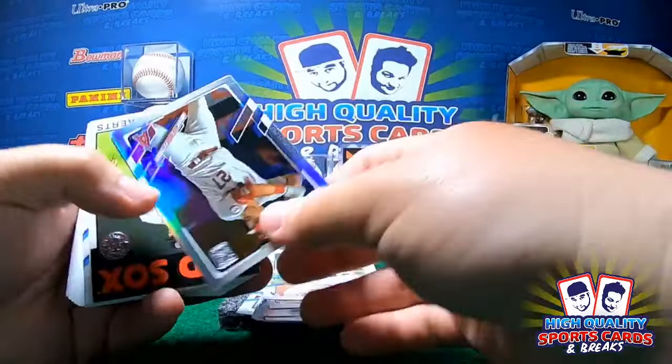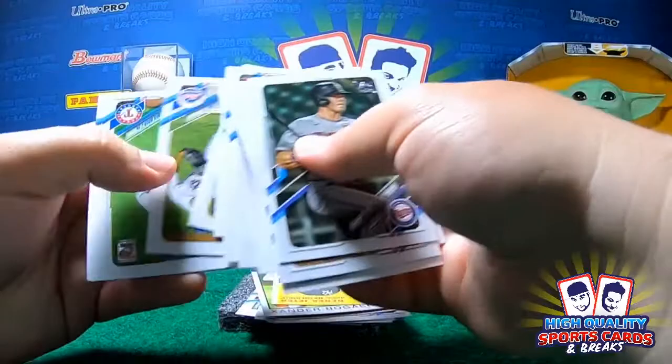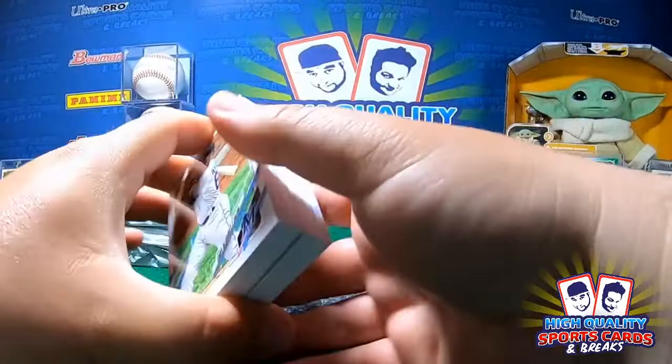And no, man, look at that. My Trout foil, sweet. Angels. And Cavett, man. Sweet, my Trout on foil looks amazing. Even nicer. And it is time for the auto pack. All right, so we got Cheesy Gordita 41 on the relic. Nice Gleyber Torres. Now, here we go with the auto pack, my friends.